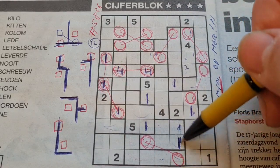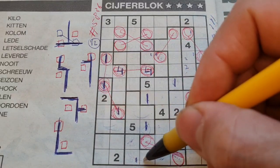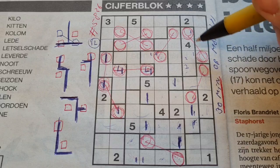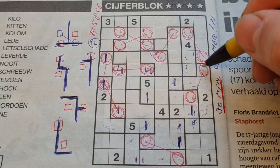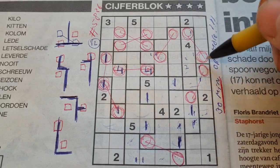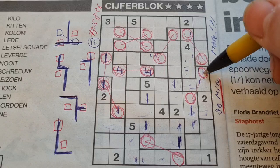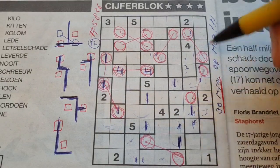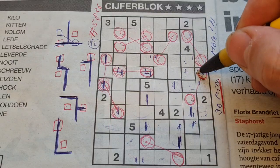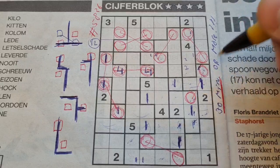These 2 boxes can be a 1. That box can be a 1, so the 1 could be here, could be there. This box can be a 1, that box can be a 1, so the 1 could be here, could be there. Well, it's not a solution to place the 1 there. If I place the 1 here, this box is connected with that box, should be also a 1, but we already have a 1 here. So not a solution. So the only place left for the 1 in this area should be there.